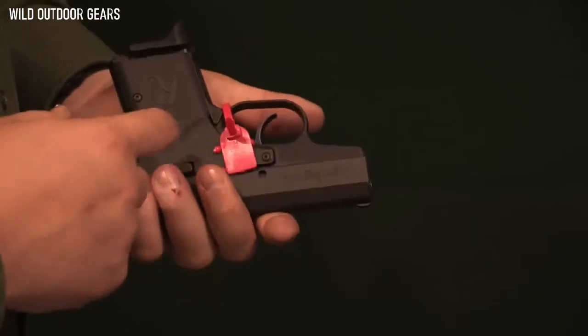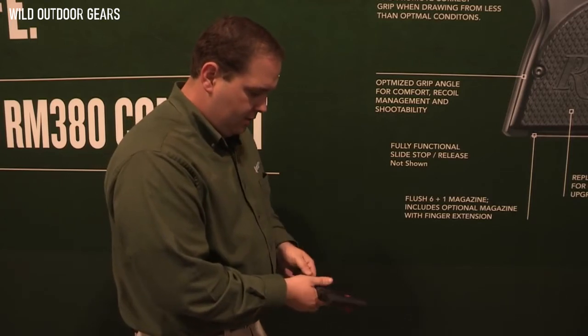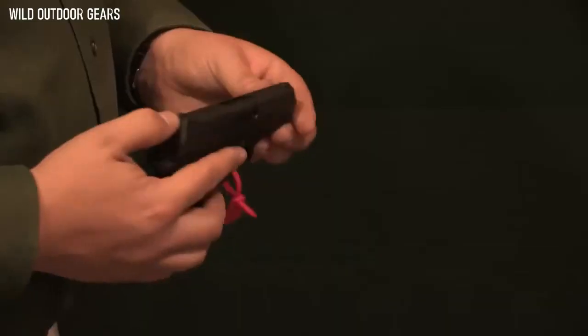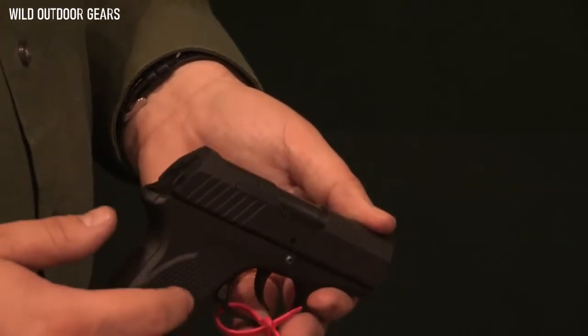6+1 magazine. The gun ships with 2 magazines. There's going to be 1 flush magazine as well as a magazine with an extension that'll allow you to get the additional finger on the gun that comes with the gun from the factory. The sights are incorporated into the slide. They're rugged, fixed sights. There's nothing to knock off or get hung on. Nice smooth draw. Everything's rounded off.